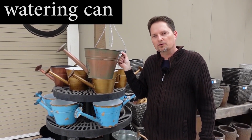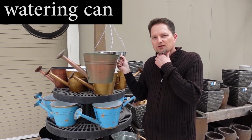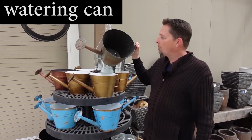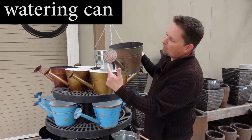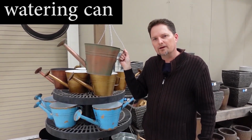Pronunciation, watering. The T is a fast D. Water, water. Then use the voiced R. Together, watering. Watering. This is a watering can. And the watering can is empty. You have to fill the watering can, and then the water comes out here, and that's how you water your plants and flowers. With the watering can.